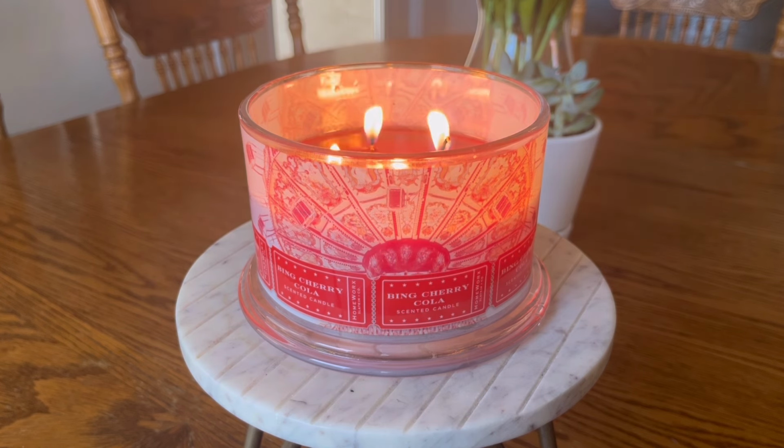Like, it's, again, trickery. I feel like they're listing those fragrance notes so that way you know that it's there. But when I smell this candle, I'm definitely smelling cherry Coke. I'm not smelling like Sprite or another type of more citrus heavy type of soda.